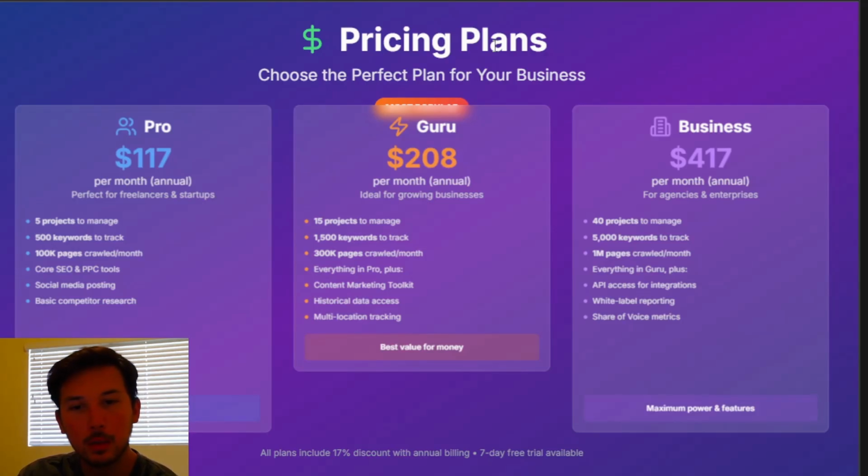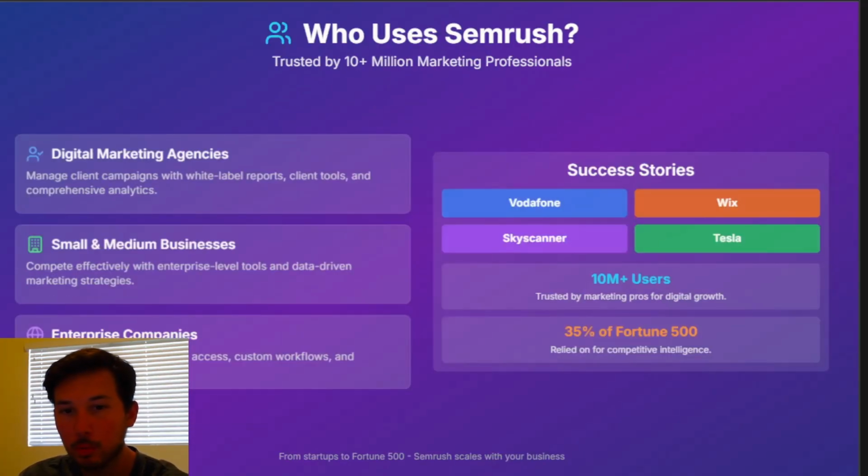So to get started, it will be $117 per month, which gives you a basic start to what Semrush has to offer. And this is pretty much what you need in order to test it out, see if you need more. Obviously, you would want to take advantage of almost everything useful, which the Guru plan does have to offer at only $208 per month. For absolutely every tool an agency or an enterprise might need, it's $417 a month. And these prices are based on annual contracts, which is very highly recommended if you're a business and you test it out and you really do enjoy this. It saves you 20%.